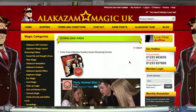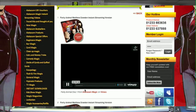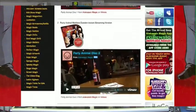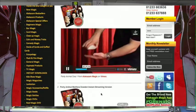Now as long as you've bought a streaming video, you're going to find it right here in this area, and you can see they're embedded there, and it's really simple. You just click play and off you go. And as I said, this works on iPad, iPhone, Android, any PC, computer or Mac, and it streams in just like that, really quick, really easy. No, I like that.